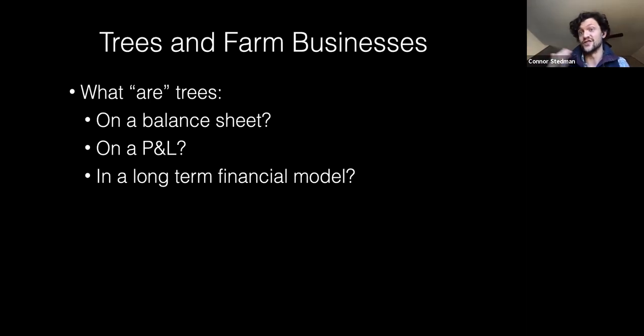And that also then points to the fact that they are an asset investment that is difficult to justify if you don't have long enough tenure on that land that you or the land will actually receive and see the benefits of it, right? So a lot to think about here.